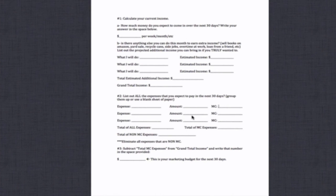When I say mission critical, I mean things that if it was eliminated tomorrow, would life still go on? Not to an extreme, but if you have 100 extra cable channels, that's not mission critical necessarily. That's an expense you can do without, at least for a month. My opinion is cable in general. If you're spending time watching TV, then that's time you could be spending doing other things that are going to get you closer to your goals. So identify the mission critical expenses that you have.